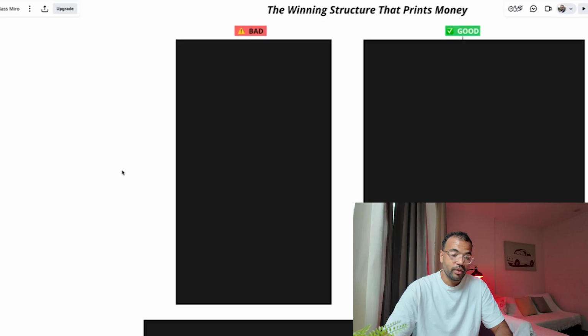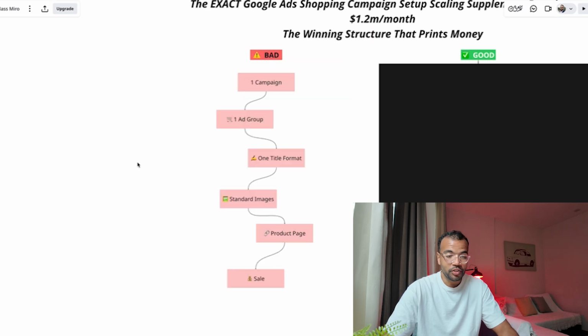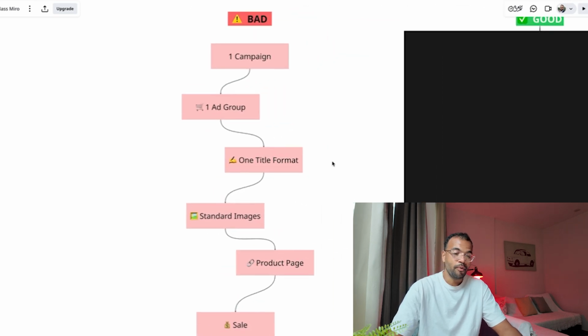Let's get started. So this is the winning structure that prints money, but to understand what to do, we need to understand what we're not doing. This is probably the situation you're in now. So this is typically what we see when we audit supplement brands on Google Ads, especially for their shopping campaigns.